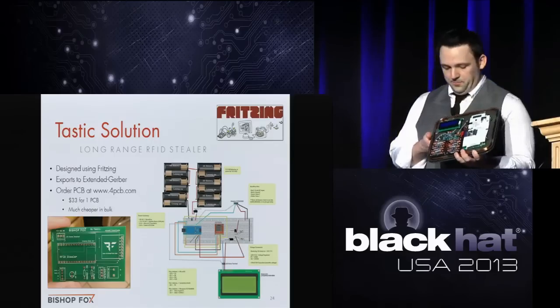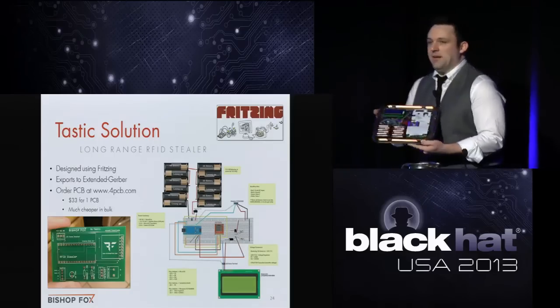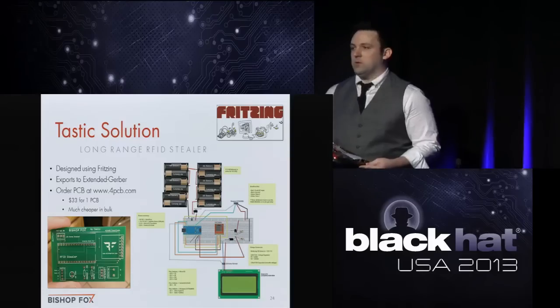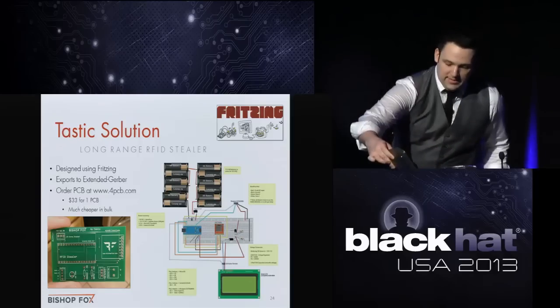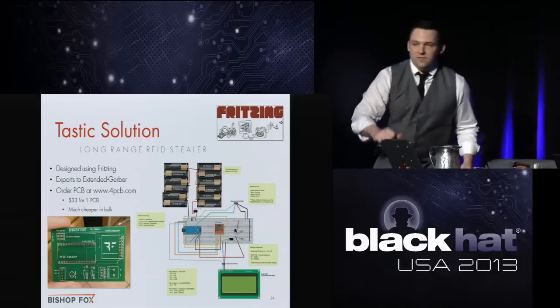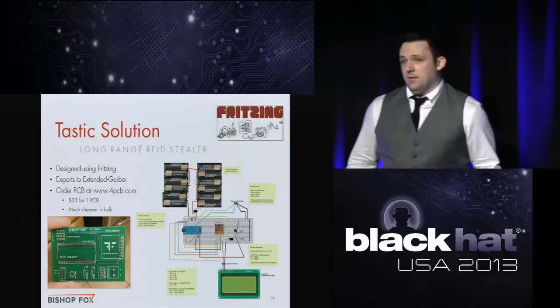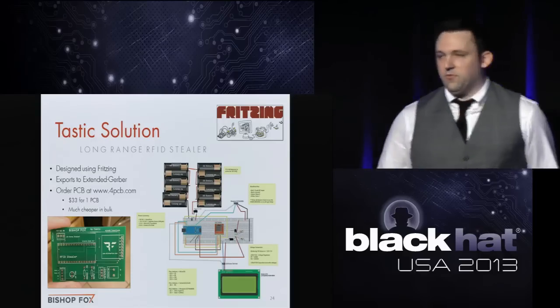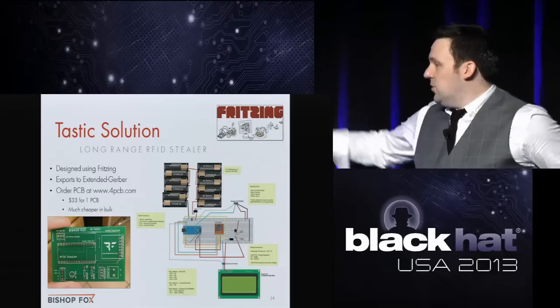Now, again, the thing that I gave out to you guys today, and that I'll be making available for the people who weren't fortunate enough to get up to the front of the room quick enough, is I designed this solution in Fritzing. How many people here are familiar with Fritzing? Yeah. It's a free, nice product for designing these kind of custom solutions. It's what you see on the right there.